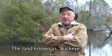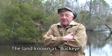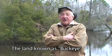Okay, the tract consists of approximately 120 acres, and it is located southeast of Marion, South Carolina, on Wahee Road. And the property is known as Buckeye. Since I acquired it, I named it Buckeye. And Buckeye is classified as a hobby farm, since I'm not raising productive crops for sale. And it's been particularly devoted to wildlife habitat and as a productive hunting area, if we want to hunt the area.